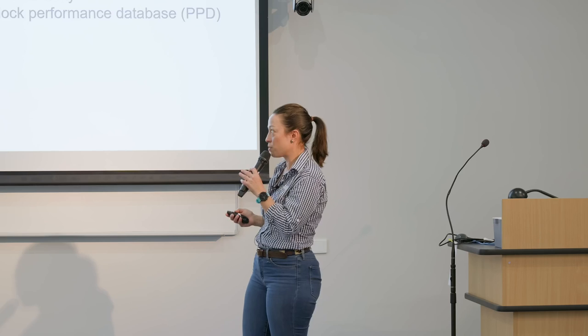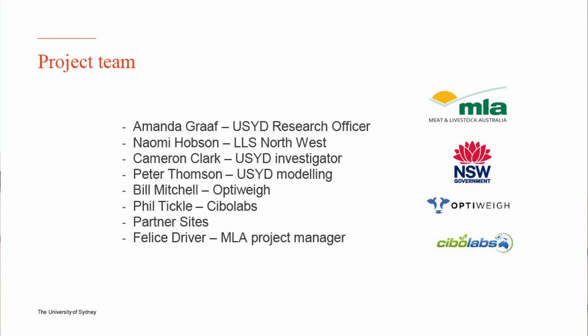But I guess that's an overview of where we're at with this project. We have an amazing project team, particularly Amanda Graff, who does all of our hard data collection going out onto all of our farms.